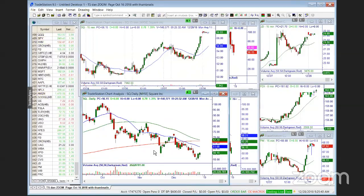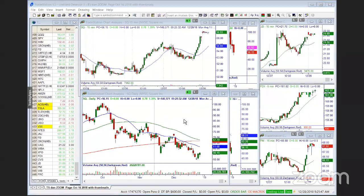spreads and day trade longs and swing longs that had the best patterns. A couple that I had on my list yesterday into the close.